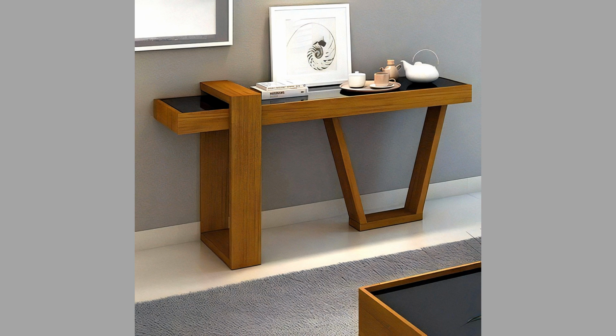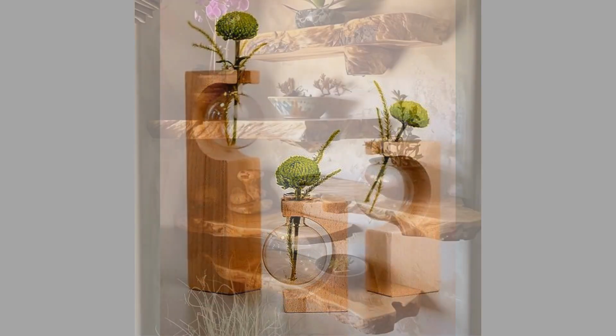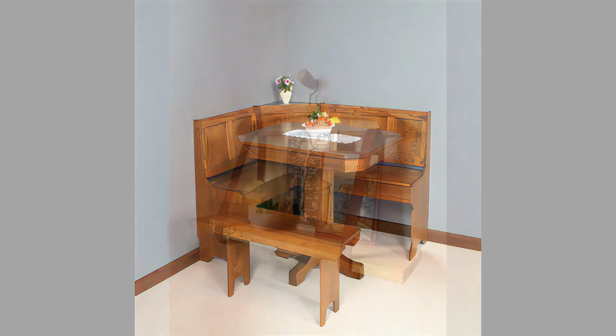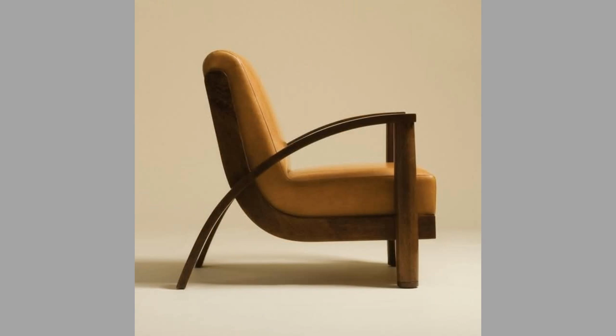In today's fast-paced world, the demand for stylish and compact furniture solutions is on the rise. Homeowners and renters alike are seeking innovative ways to maximize their living spaces without sacrificing aesthetic appeal. Wooden projects have emerged as a favored choice, not only for their natural beauty, but also for their versatility and functionality. By utilizing creative designs and sustainable materials, businesses can tap into this growing market, providing customers with stylish wooden solutions that enhance their homes while meeting the demands of modern living.